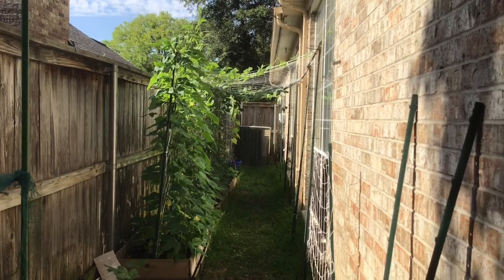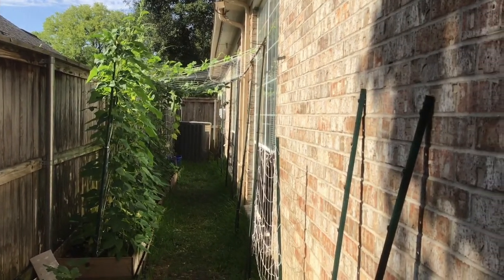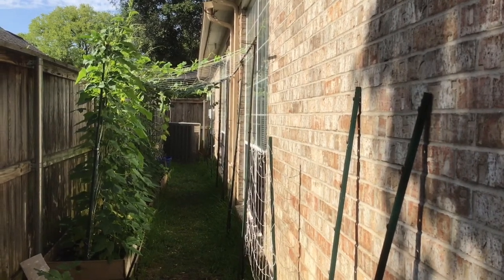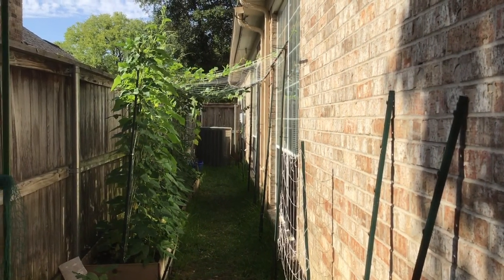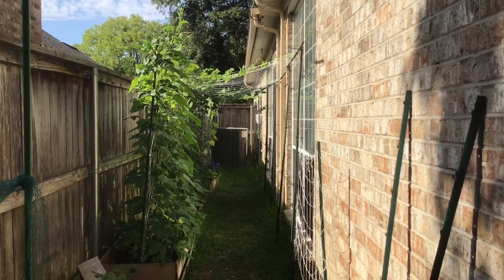This area of my garden receives less sun because of the shade created by the fence and the building. That's why I grow vining plants like beans on the trellis in this area, so that when the plants reach the top of the fence, it has a lot of sun available to it.